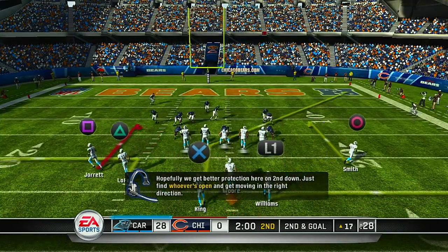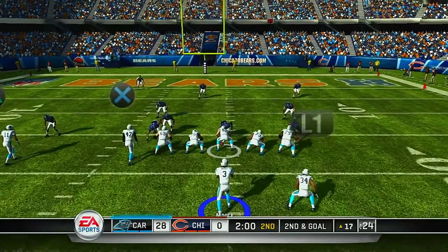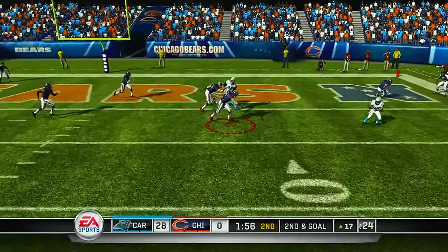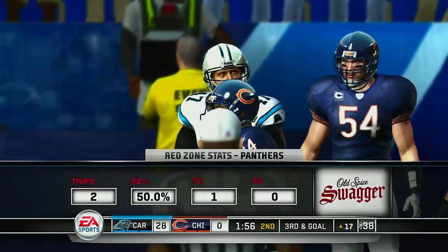Here on 2nd down. Just find whoever's open and get moving in the right direction. Scrambling away from the rush. King was the intended receiver on the play.